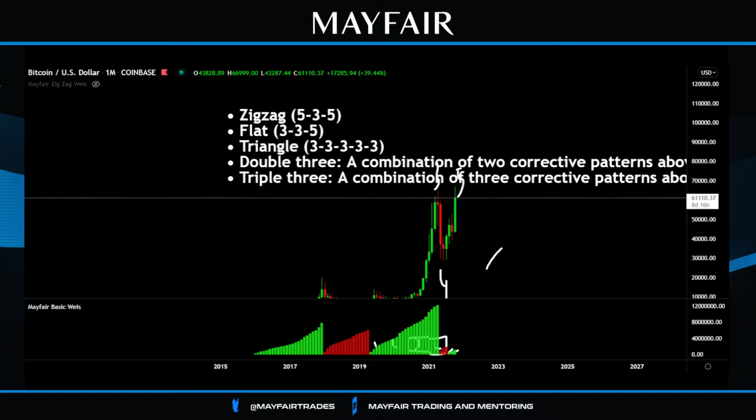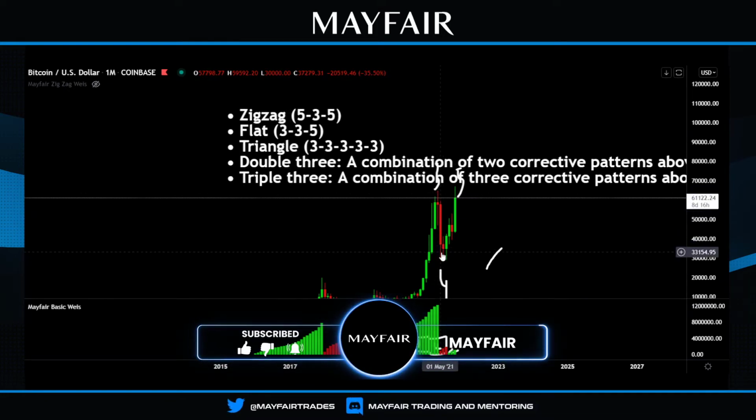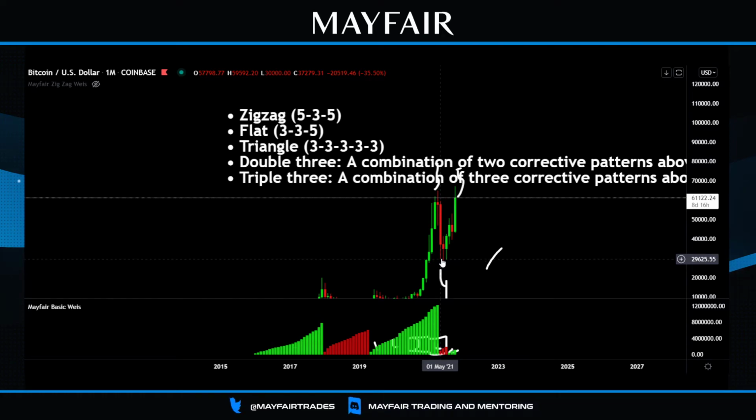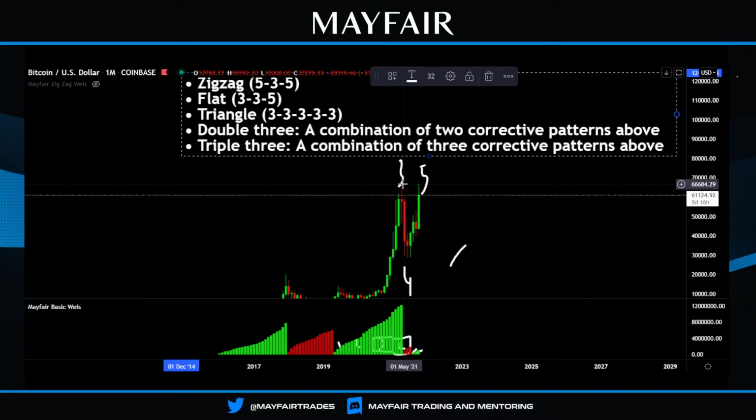We've got a 5-3-5. Okay, and the 5-3-5 would mean we'd need five moves inside this drop. We'd need a 3-up move followed by a 5-down. Okay, so if we assume that this actually was the weekly three, we could have had just a zigzag in and this taking us up bullish. Now, if this takes us up bullish, the extension is taking us pretty much to 65 to 72. We might get into my 83 range with a little bit of hype, but I kind of doubt that.